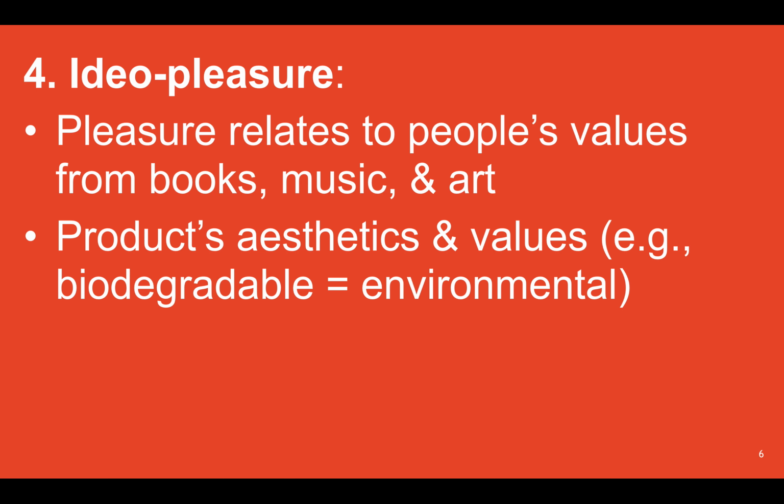And finally, four, ideopleasure. Pleasure relates to people's values, for example, from books, music, and art. In the case of a product, the product's aesthetics and values provide ideopleasure, such as if a product's made of biodegradable material, it can give you an environmentally friendly aesthetic or value.